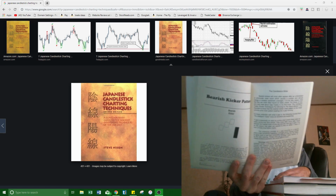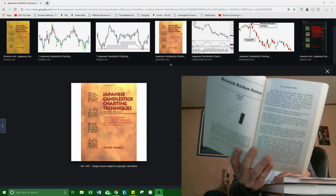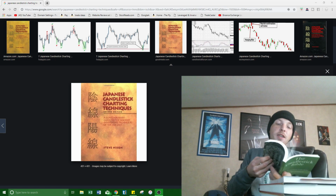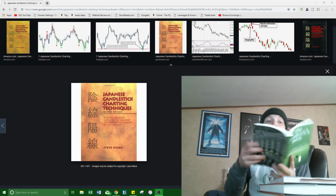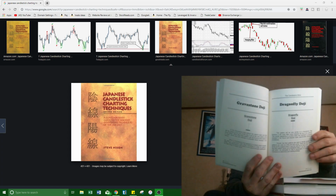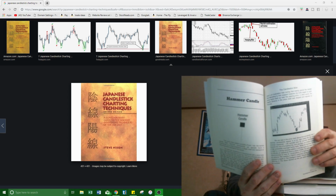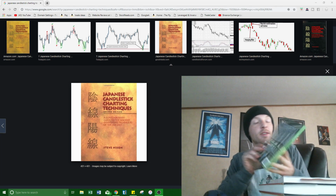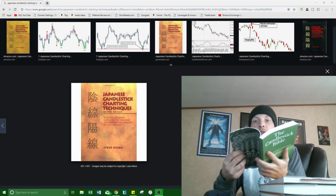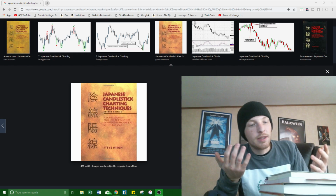So this really is more like an encyclopedia, even though they're calling it the Candlestick Bible. An encyclopedia of candlesticks, and it's going over everything. Dragonfly doji to gravestone doji, giving you the definition, applying them to charts, as you can see. I can't wait to dive into this book and start reading it. It does look like a little bit of a lengthy book at 207 pages. I like to read.